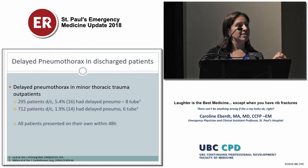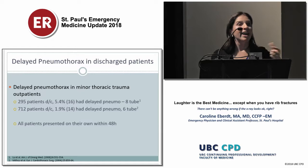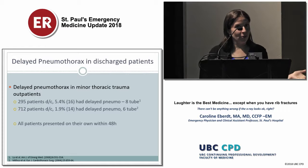Delayed pneumothorax in discharge patients. So the patient has a normal chest X-ray in the emergency department. They go home, they come back with a pneumothorax. This was actually more frequent than pneumonia. 5.4% in one study, 1.9 in the other.